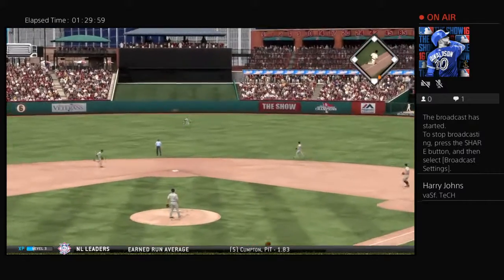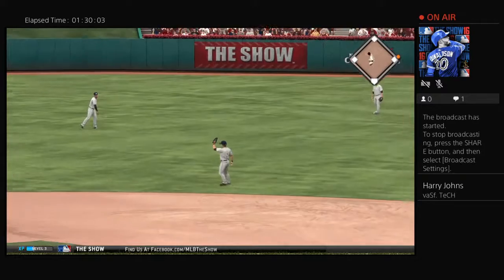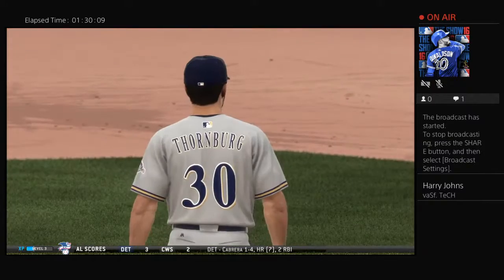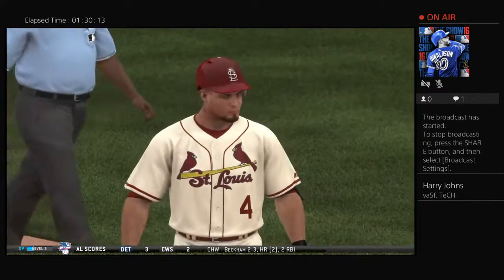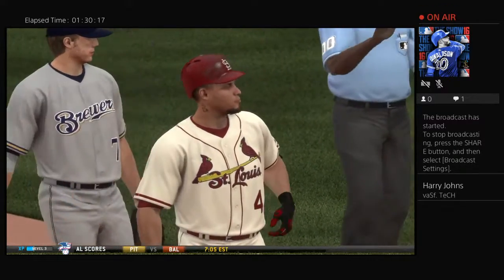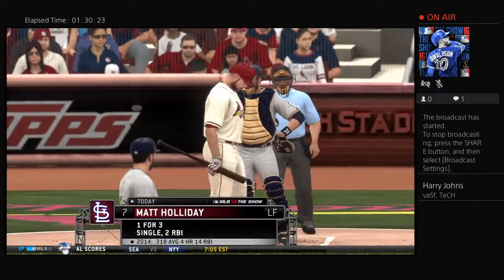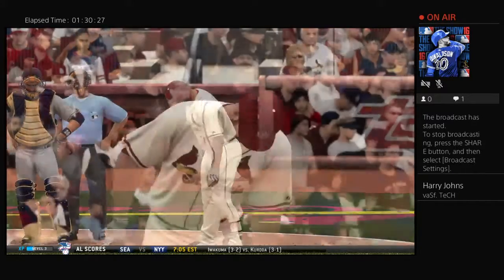This is sharply hit back up the middle, and the leadoff man is going to reach here. He's got a base hit. Well, you get a good hitter in a fastball count, he'll know what to do with it. Heck, he's probably a .500 hitter when he gets a 3-1 fastball in the zone. That's almost too easy. So a runner at first now with nobody out. And here's the left fielder, Matt Holliday.